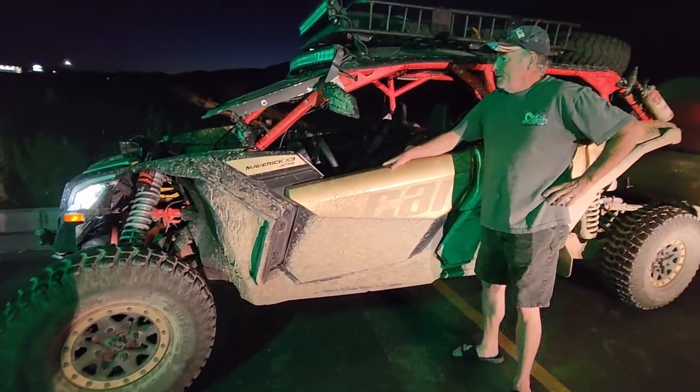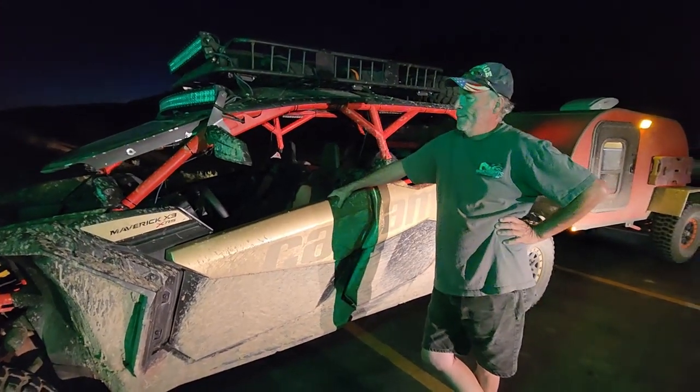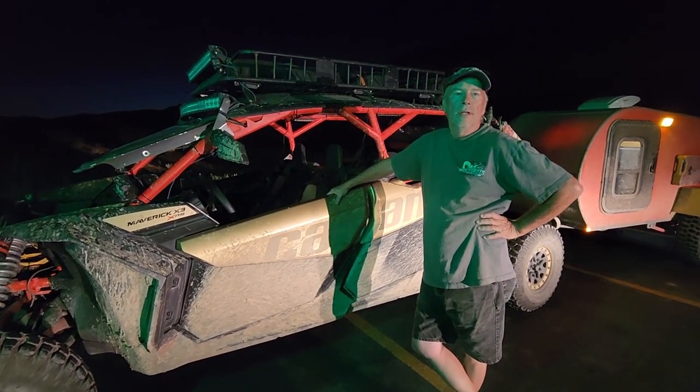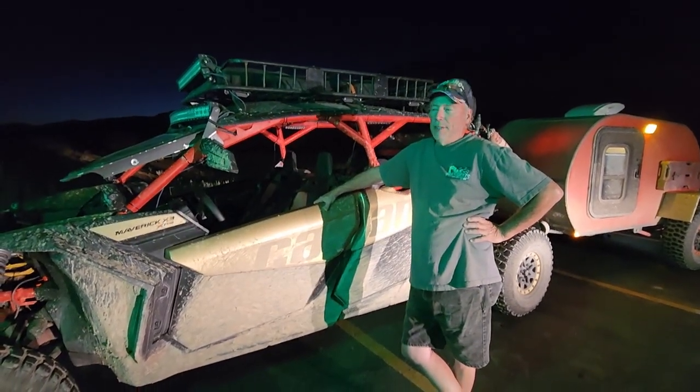What do you wish you had that you don't have? Nothing right now. You got it all. I put a winch on the front. I've had to use it multiple times.